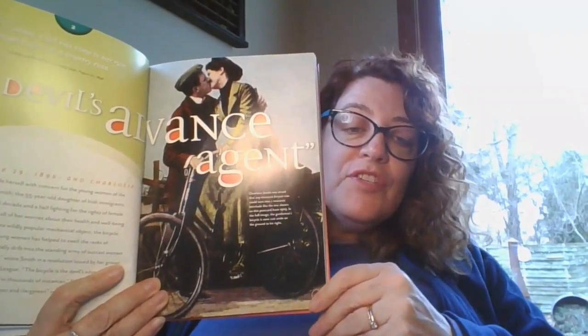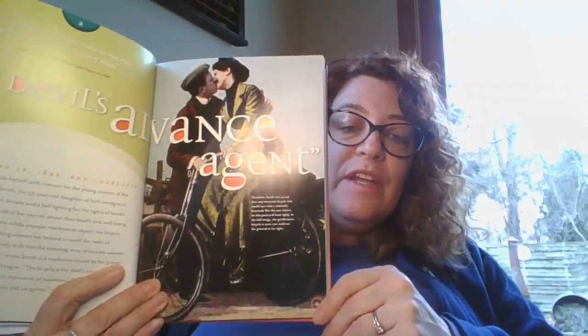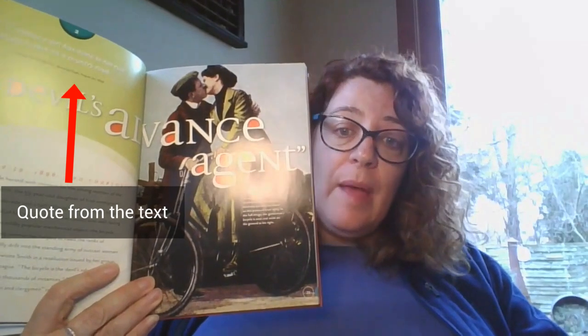So this chapter called "The Devil's Chain Advance Agent" was really fascinating to me because it's about the social change that happened very quickly after bicycles were invented in both men and women. Of course it makes it faster and easier for people to get around, both men and women. People started to notice very quickly the good positive health effects that bicycles had.